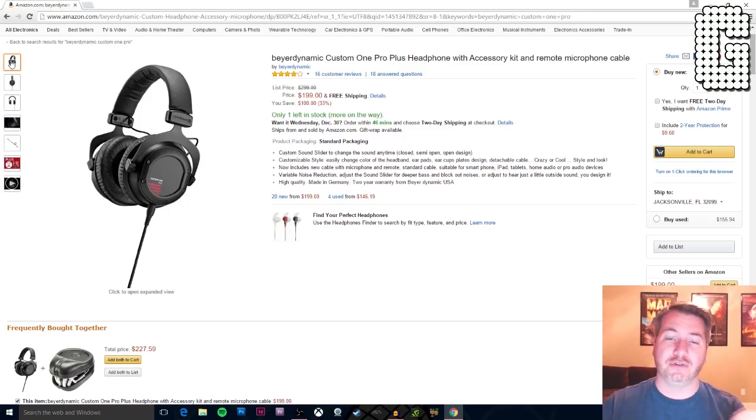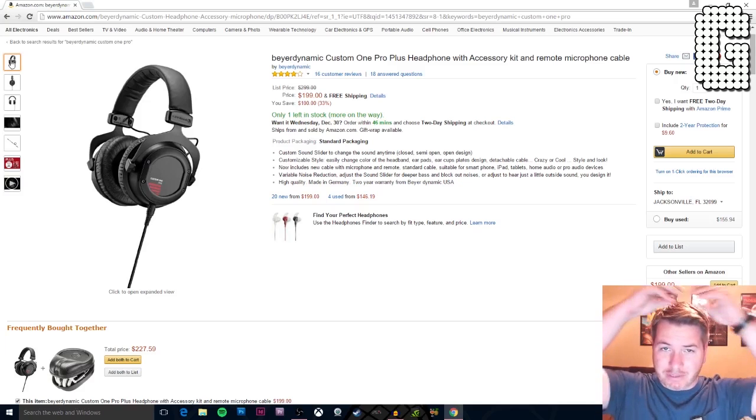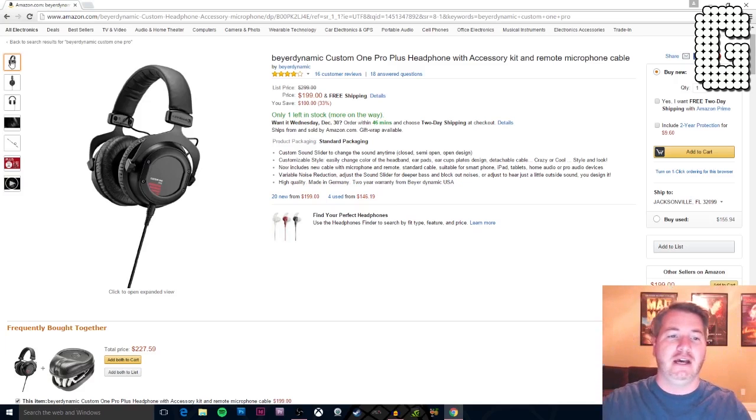Those are really good if you're a drummer, and they have incredible bass. Now, the Custom 1 Pro are called the custom ones because you're allowed to take out the plates on the ear cups and change them to customize them to whatever look you want. Their original retail price shows here as $300, but you can get it for $200. They're built very much like the DT770s, but up here you have the leather ear pad. Everything is built out of metal or aluminum, so it's really strong.